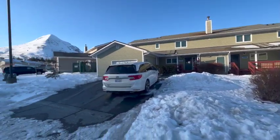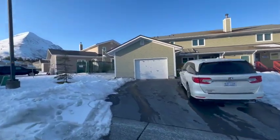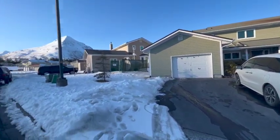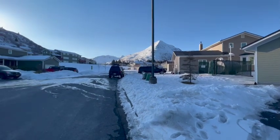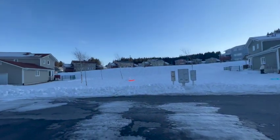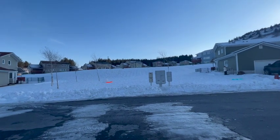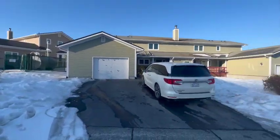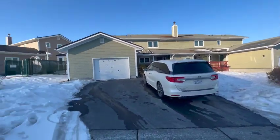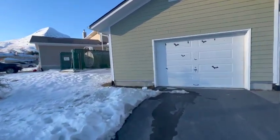Garages are still a good size. Yes, I have bats on my garage door because I can't get them off. So that's fun. This is Aviation Hill. There's a hill, and another view of the Spider Park, and there's a walkway, a pathway up there. That's where you would come in from that direction, from the entrance. But I will try to walk around the side, and then back to the front.